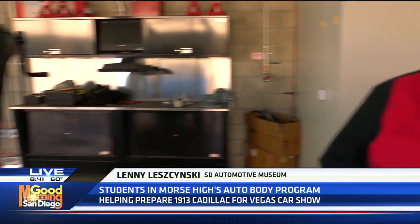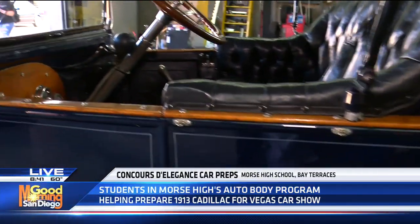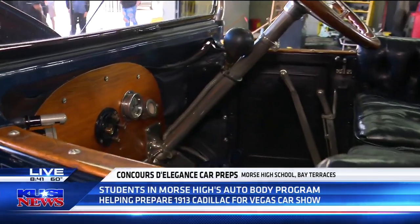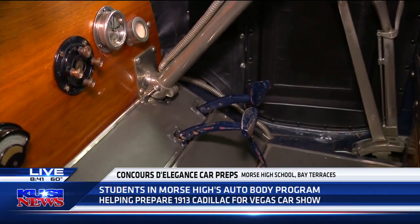It's a special car in its own right, but the story behind it, when it's at the museum, the story we're going to tell is that the kids got this together. This was a learning tool for them. And we hope to bring other cars. This is just the first of many, we hope. We have a great relationship with San Diego Unified, and we're trying to forge a good partnership so this can continue. This will be something we can do not only here at Morse, but at the other four auto shops that they have.